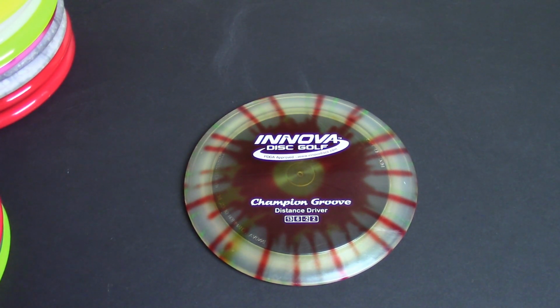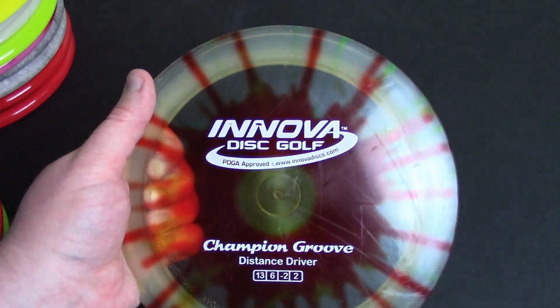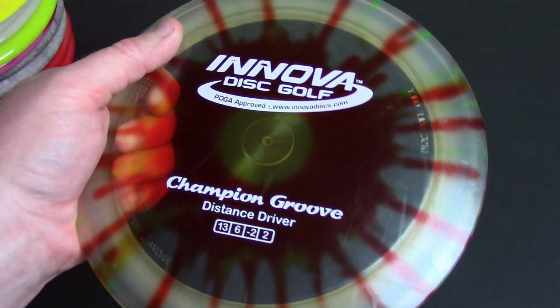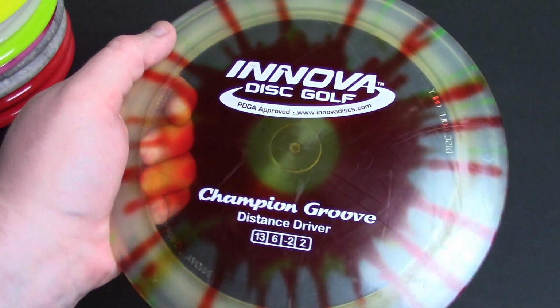I decided if I got one, plus the one he actually has, a couple of them, and I actually ended up working a trade with a fellow YouTuber, Poor Boy Disc Golf, and he sent me another groove. So we'll have 4 total to test. We're going to do a full field test and a full review on them. We're going to get to the bottom of it.